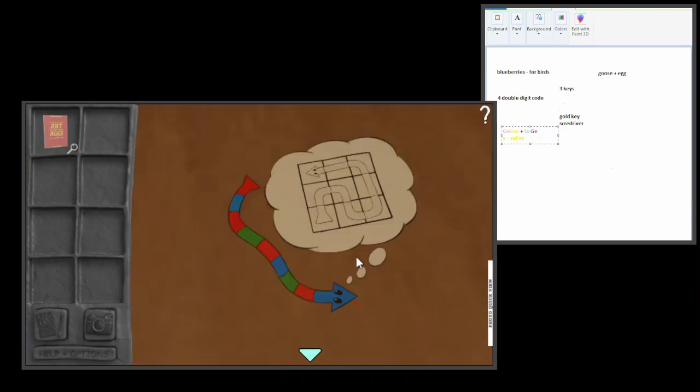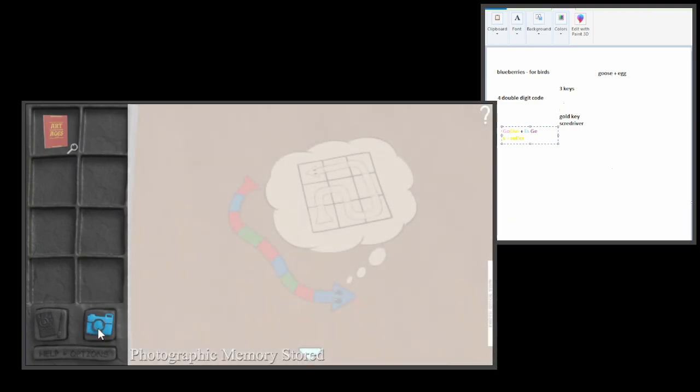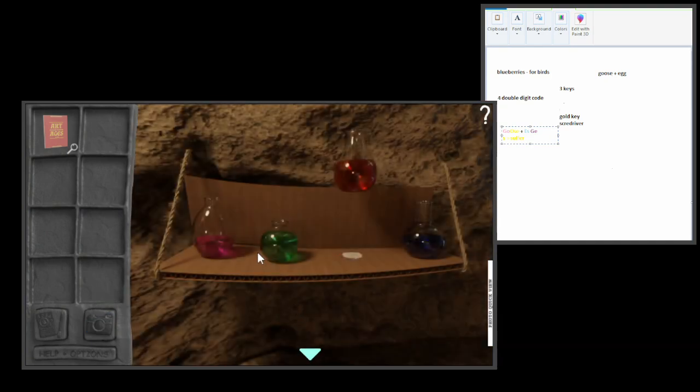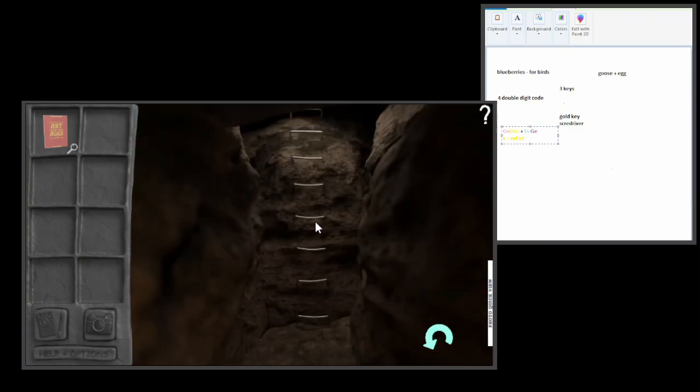Oh. Well, I mean, that's a better clue. Okay, so let's go back to our cell. We can't pour these into anything anyway, so there goes that idea. Here he was thinking we have to pour the liquids into the beaker to make something.